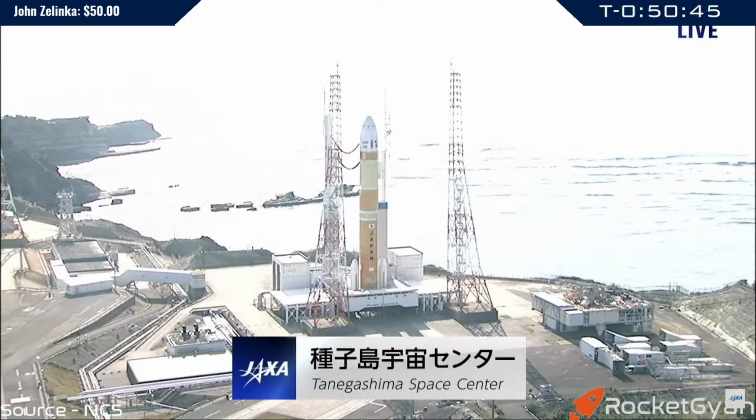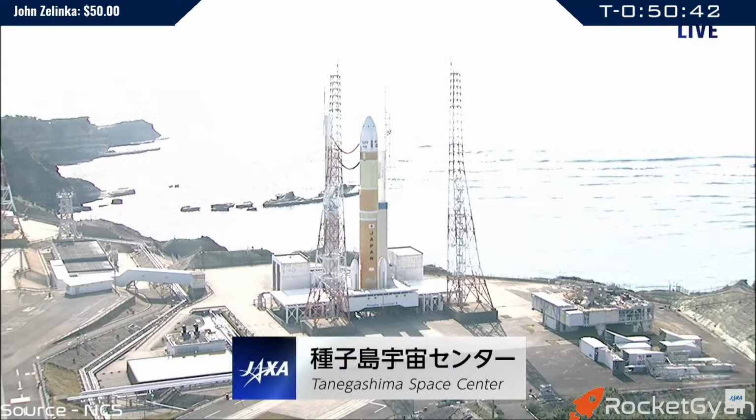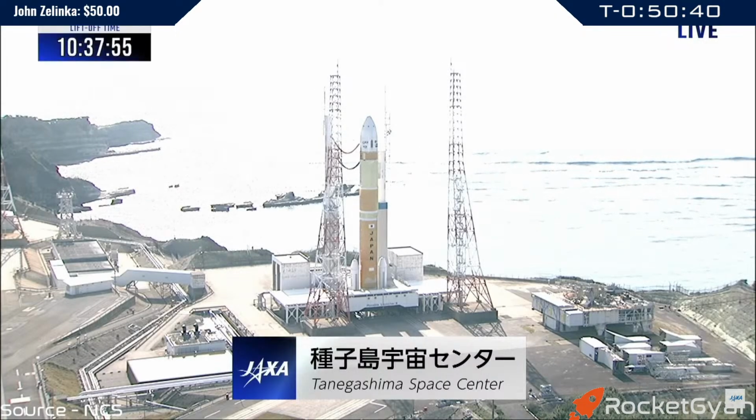Ready for test flight number 1 to be launched from the Tanegashima Space Center with DAICHI-3 on board, and we are scheduling to make the launch at 10:37 or thereabouts.